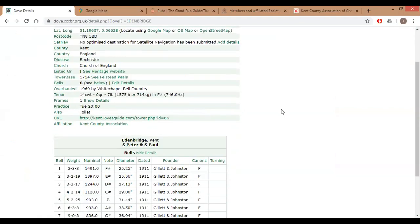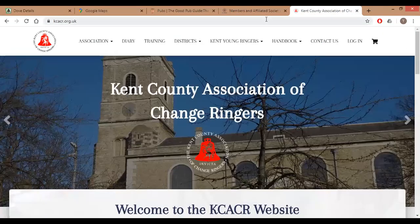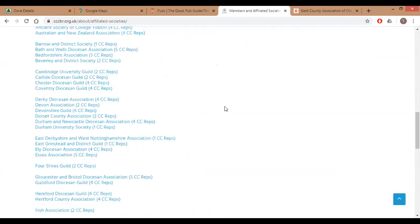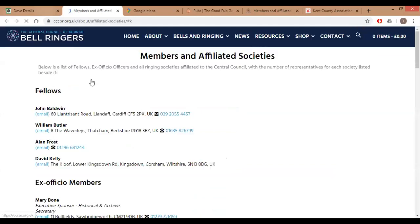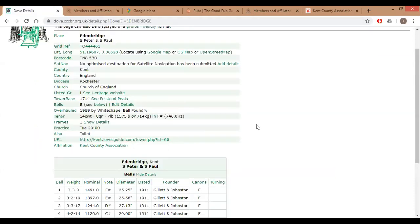So all of these towers are in the Kent County Association. Fortuitously, I've got the Kent County Association website here ready to show you, but let's just have a quick look at this. So this is the Central Council's list of affiliated societies. If you use this, you can find any of the associations that you need. Dove tends to link from their website to the Central Council's list, like that. And then from that list, you go to the association in question.